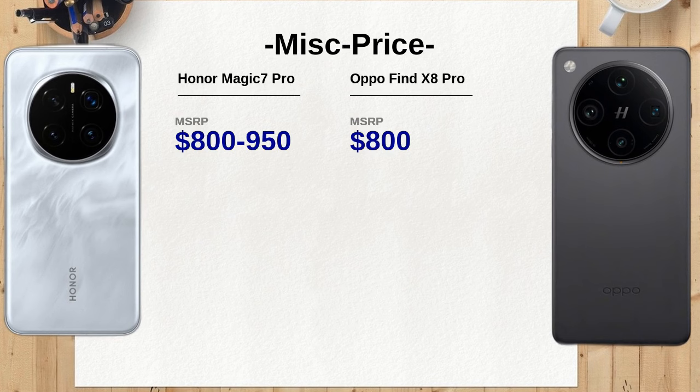Both devices are priced similarly, ranging from $800 to $950 for the Honor Magic 7 Pro and around $800 for the Oppo Find X8 Pro. This competitive pricing makes both options attractive for users looking for high-end features without breaking the bank.